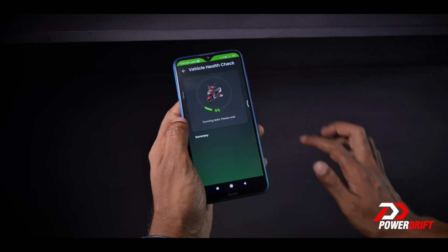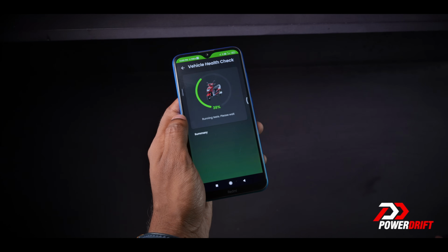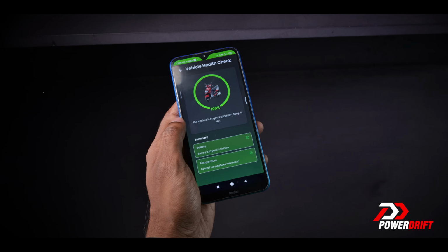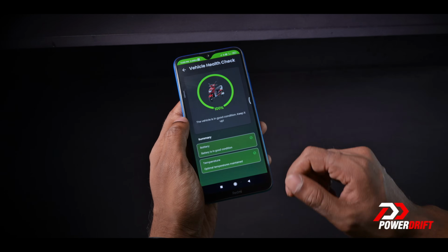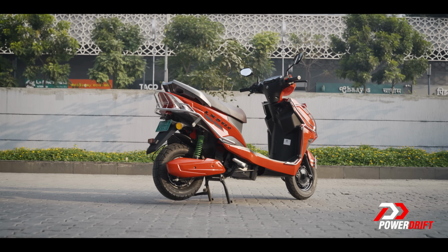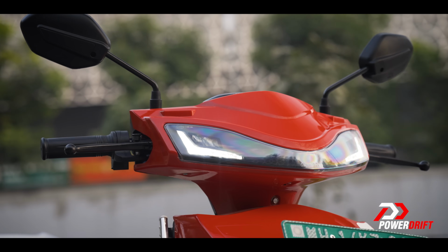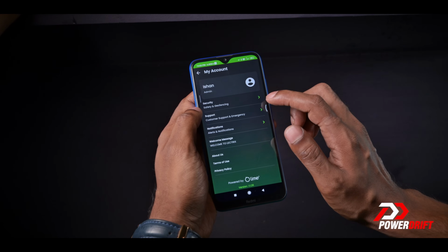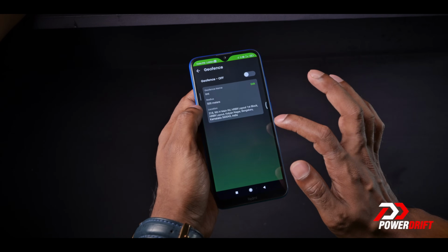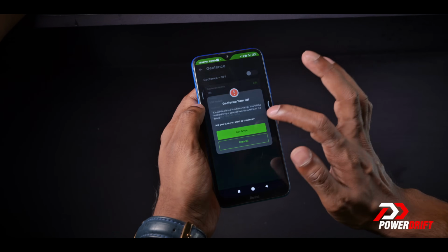The company can track the scooter's battery health and temperature health and predict if any of them might face an issue soon. Based on that data, they reach out to concerned customers to help them prevent potential mishaps. By the way, Lectrix will also service the scooter wherever you have it, office or home. Again, that's quite convenient. Using the app, you can geofence your LXS G and also use the anti-theft immobilization feature if you ever need to.